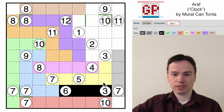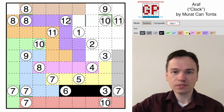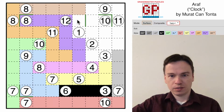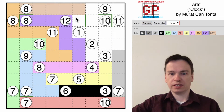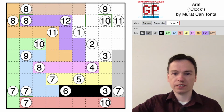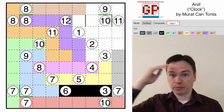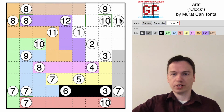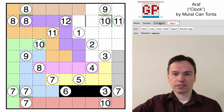Red at the bottom of 7 cells needs 8 cells. Orange has 8 cells, needs 9. Purple is 8, needs 1 more. So I think everything to finish this puzzle is now going to be thinking about the top and what comes together. One of the first things to note is that this 9 and the 11 no longer look like they can join. At the start of this puzzle, it might have seemed possible to get 10 cells around them, but if you put those 10 cells in, nothing else is going to work for them.